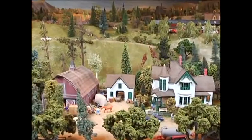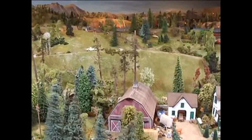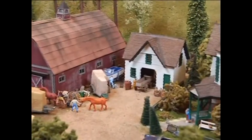The ranch complex itself is in the valley. We cut a road into the hillside for access to the ranch complex. The ranch house was actually used as a photo on a Christmas card from the Briggs. We used chalk to weather all the buildings.